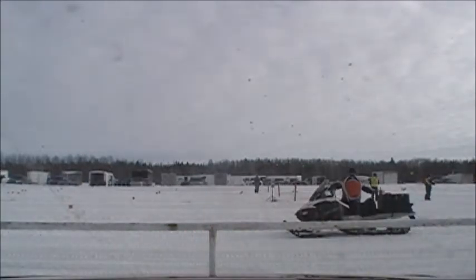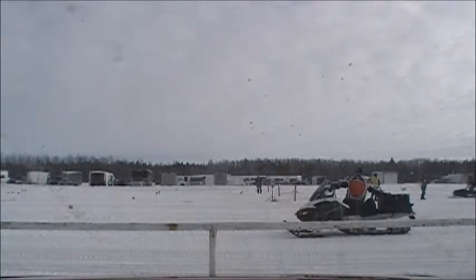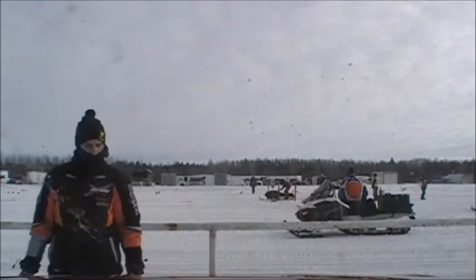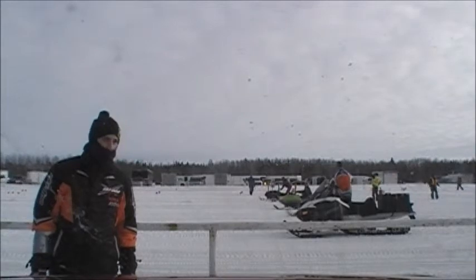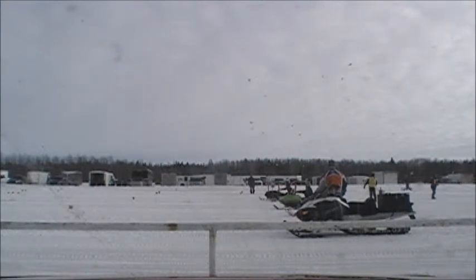So Kevin running the start, poking the flag and making sure everybody's ready to go. He runs Kevin's Custom Ag. He does a rousing business in grain bins, other ag-related sales, small engine stuff. He's a dealer for, I believe he's a Kubota dealer, and several lines of chainsaws, so pretty busy guy. Got quite a few employees. Don Gursky, the line judge on the far side, is our local Frito-Lay dealer. You see him cruising along in his truck, making sure all the shelves are full of good products.